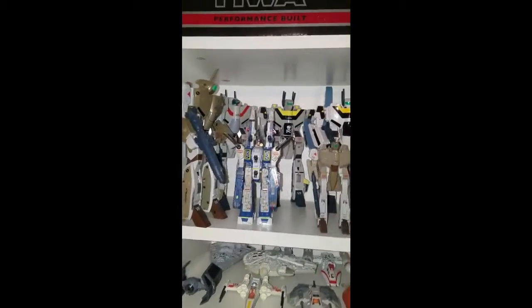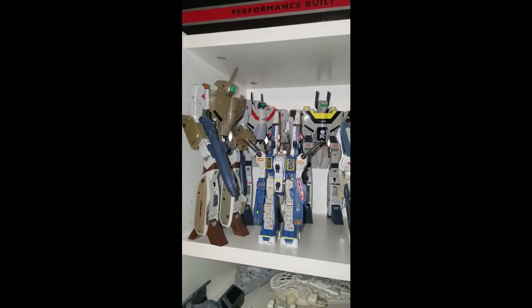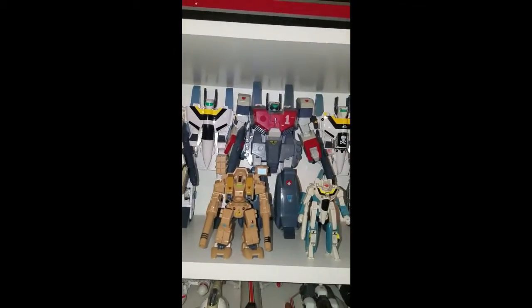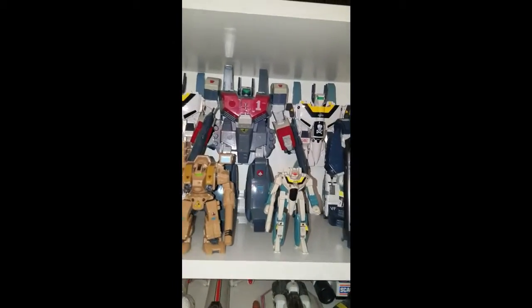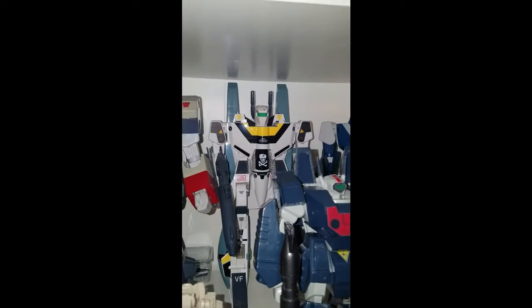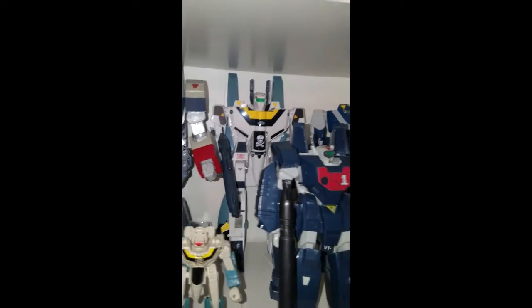Starting up here, I got more die-cast robots from Japan. These are from the Macross line. These are the 155, mainly the 155 scale Valkyries. Here, Armored Valkyrie. I got a couple different versions of the Super Valkyrie. That's the reissue from 1990. That was the reissue from later on, I want to say the late 90s, early 2000s.